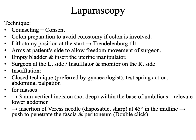We elevate the lower abdomen and insert the Veress needle. We use either a disposable sharp one or the 45 in the midline and push to penetrate the fascia and peritoneum. We hear a double click, so this is inside the peritoneal cavity.